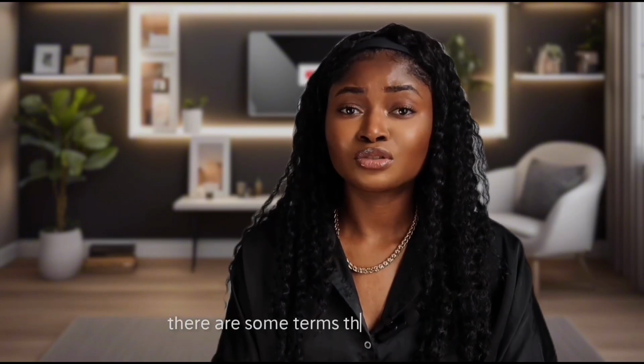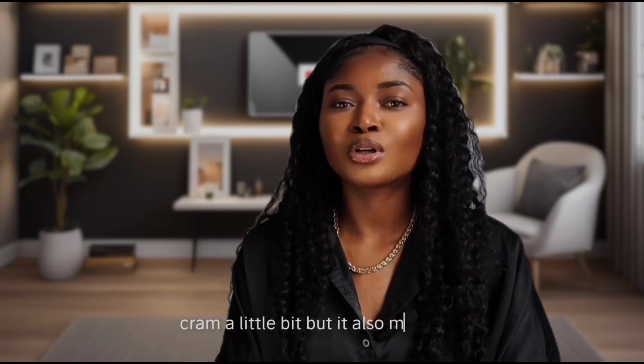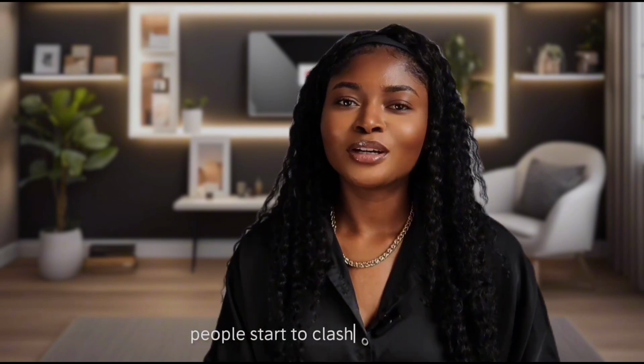There are some terms that you have to just know. For example, the 5 stages of team development: forming, storming, norming. There are some terms that you just have to cram a little bit, but it also makes sense to understand. For example, when your projects first start, you have to form, right? And then what happens next? People start to clash, storming, and then things start to die down a little bit.